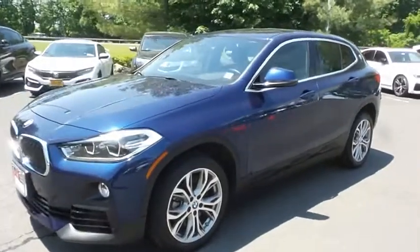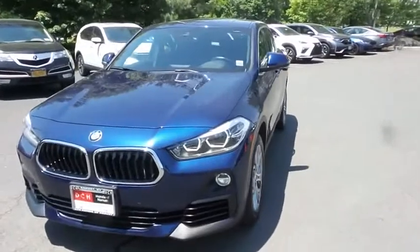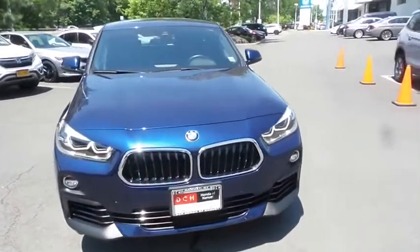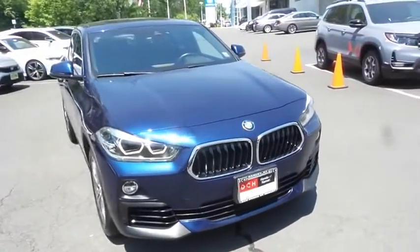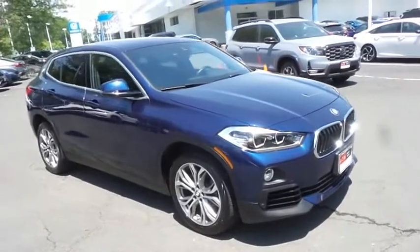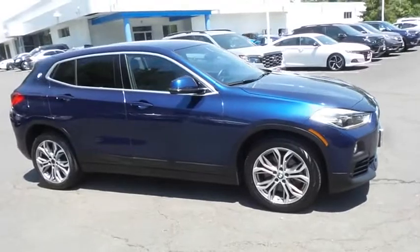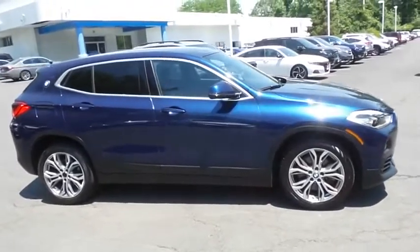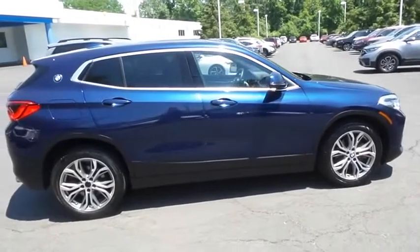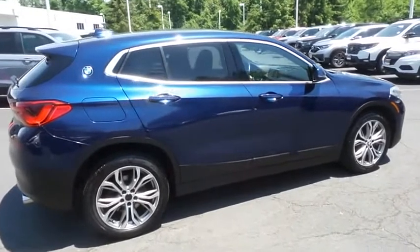You're reviewing a stunning 2019 DCH Economy pre-owned BMW X2 with xDrive all-wheel drive, finished in Mediterranean blue metallic paint with black Sensatec leatherette seats, powered by a TwinPower Turbo 2-liter four-cylinder engine and an 8-speed automatic transmission, equipped with navigation system, panoramic power moonroof, 18-inch alloy wheels, LED headlights, fog lights, rear spoiler, and power liftgate.